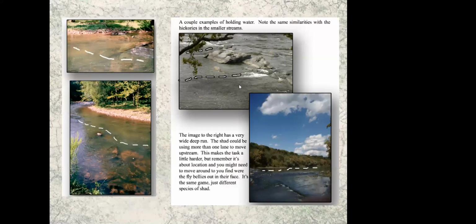This I actually have from my book. What I was showing is where these fish would lay, and I'm going to show you how to fish it in a second. But they do the runs. They're not generally in shallow water. If you see fish up in here, they're usually herring and not shad. Yeah, hickory shad. The hickory shad are in the lanes.